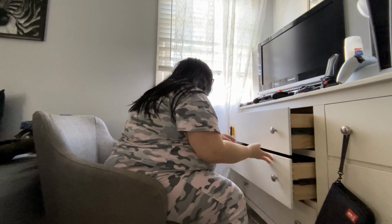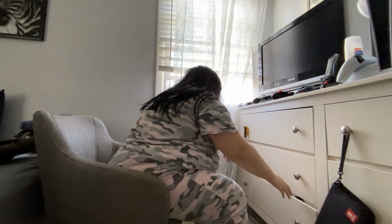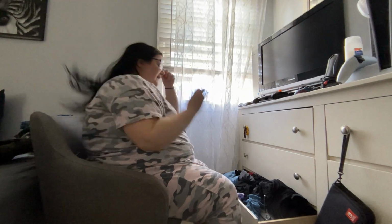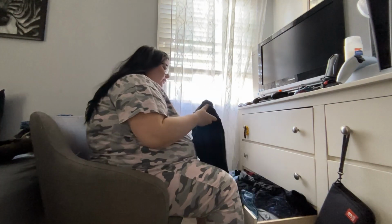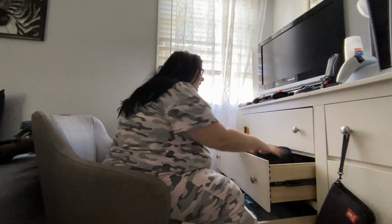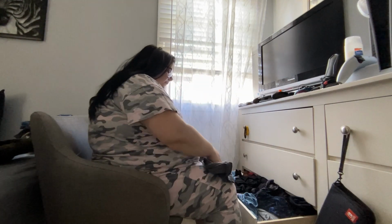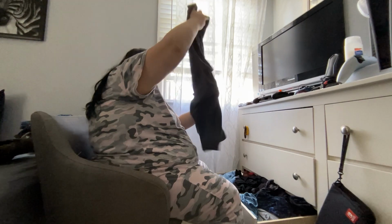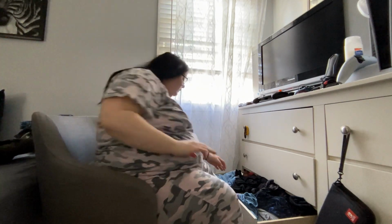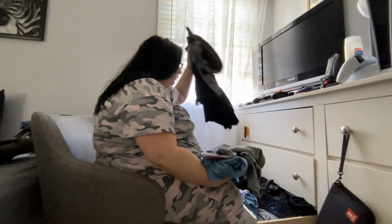So now, what I'm gonna do is I'm gonna go through my shirt drawer. Guys, when I tell you I don't play, I don't play. So we're going to throw some long sleeves with the pants just to see what I don't want mixed with my summer stuff. So this is summer, winter.